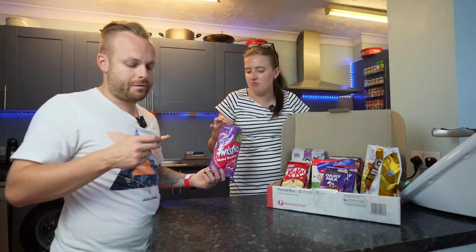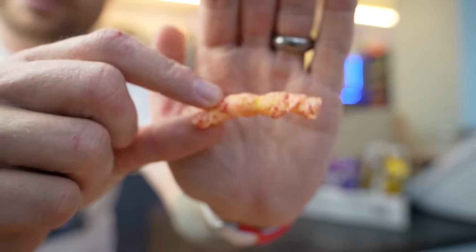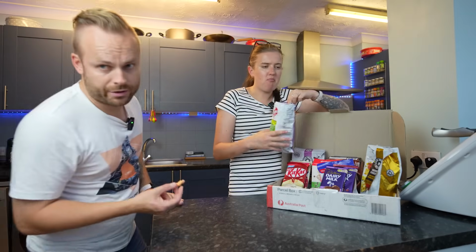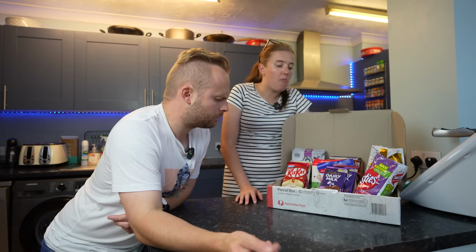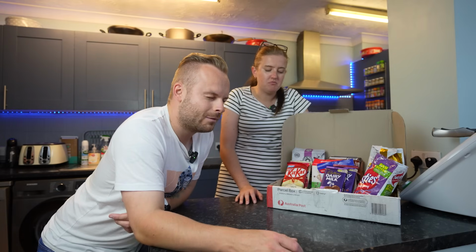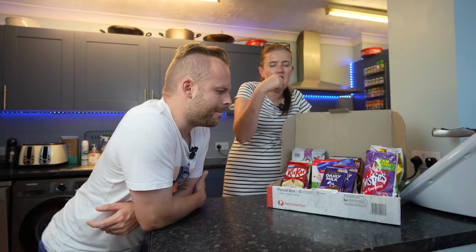That's probably not a word. Oh, they look different to what I thought. So here you go. It doesn't look like a huge coating, but it does smell very raspberry. That is a word. They are very raspberry. I'm not sure how I feel though. It's quite a good raspberry taste to begin with, and then it fades. No, actually, I don't mind them.